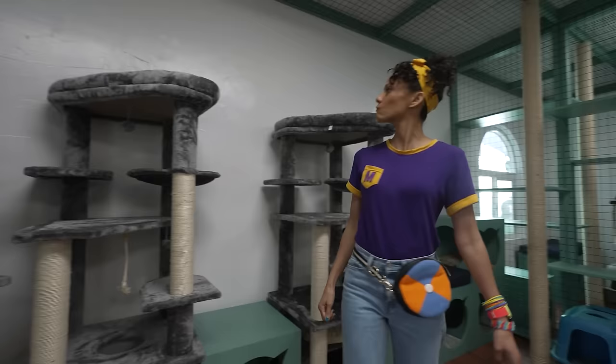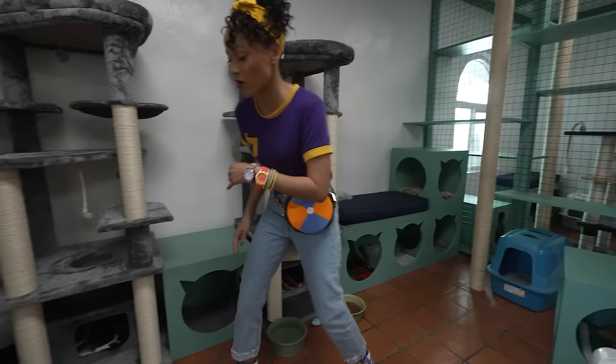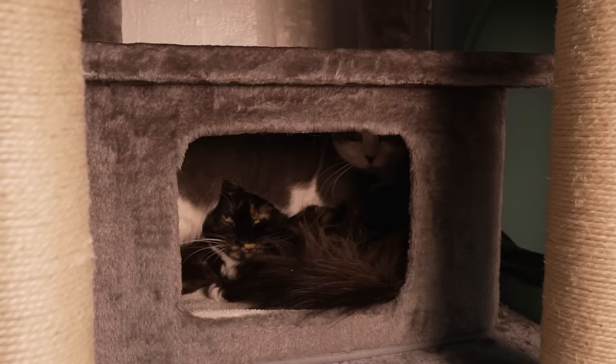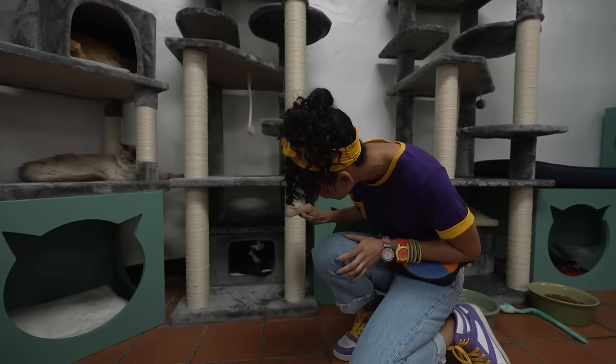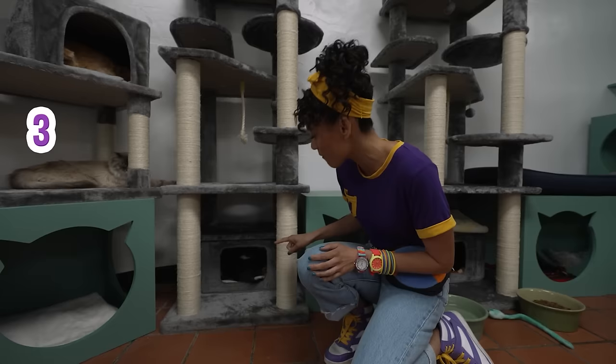Do you see any other cats? Come down here, all the way to the floor. There are two cats in there. They're cuddling. I wonder if they're best friends. Hi. They're so cute. So we have 1, 2, 3, 4, 5 cats so far. I wonder if there's any more.